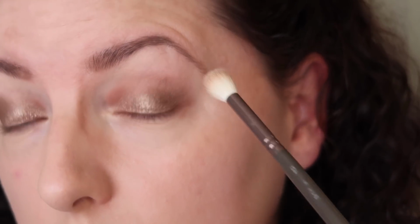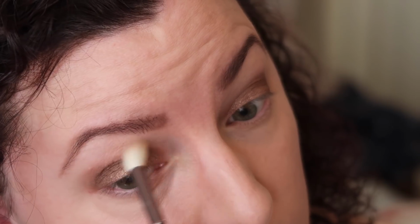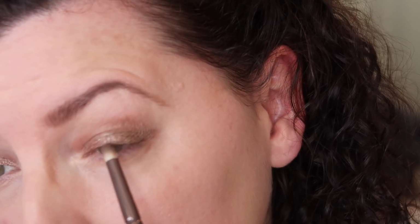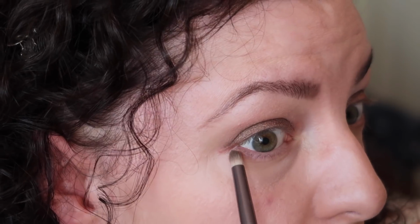Blending a smudge pot is not the easiest thing to do in the world, but it does just help mesh the colours together. Then I'm going to go in with that middle shimmery shade in Feline, and I'm just going to run that under the lower lash line, which is not something I often do because I don't like the look on me per se, but with a light hand it can actually look quite nice.